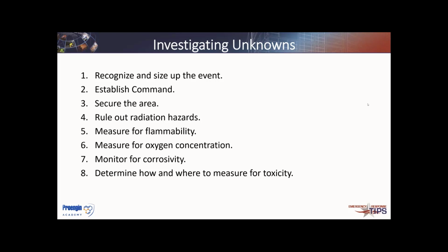But as those of you who know me know, there have always been some issues with not having our eyes on it. Make sure that you, as the responder to this event, do your own size up, because you can't rely on somebody else's mindset and the things that they have in the back of their heads that they're looking for.